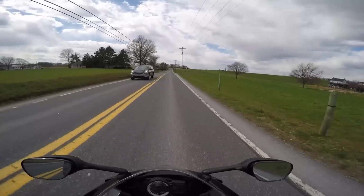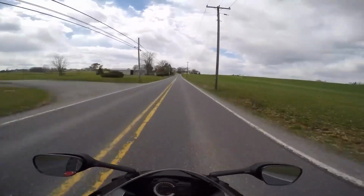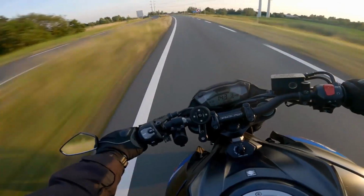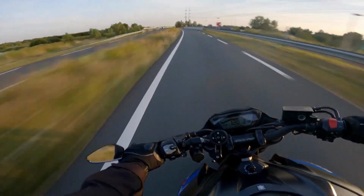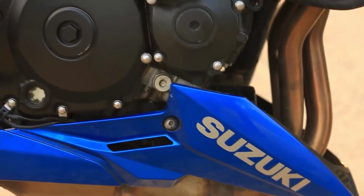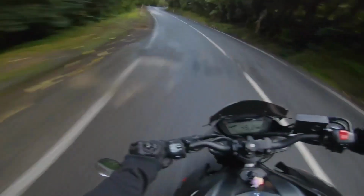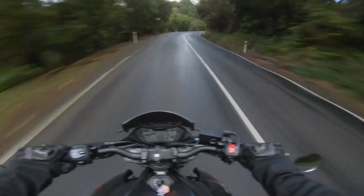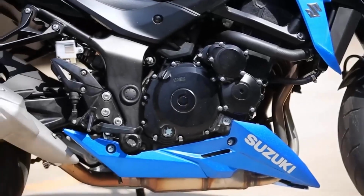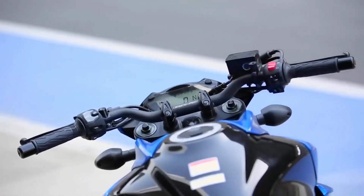In an age where traction control, adjustable riding modes, and quick shifters have become almost standard, the GSX-S 750 feels dated. The absence of these features becomes glaring, especially when comparing it to similarly priced competitors that offer more advanced electronics. While some riders may appreciate the raw, unfiltered experience, many potential buyers are looking for a bit more sophistication, particularly at this price point.